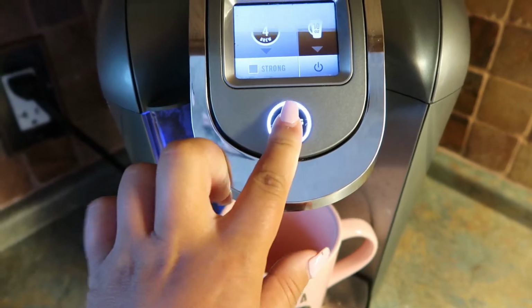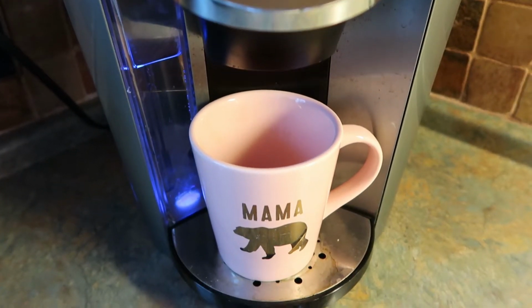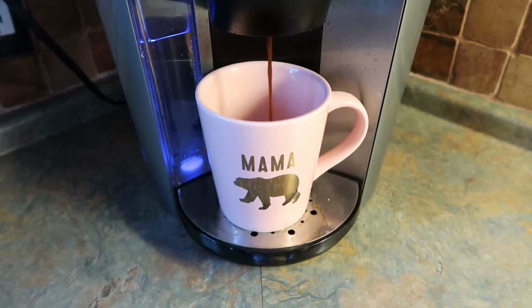I love my coffee in the morning. Even if I only have one, that's okay. It just makes me feel really good. It starts off my day really well. The next thing you're going to see me doing is opening up my curtains. I love natural light, natural sunlight inside my house. I just feel like that also makes me feel really happy and cheerful in the morning.